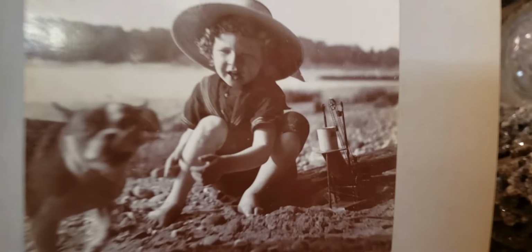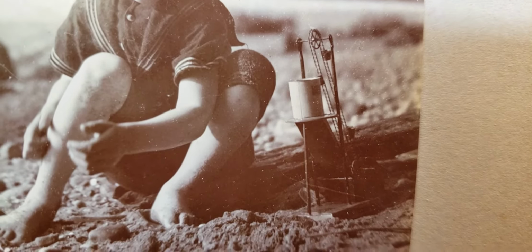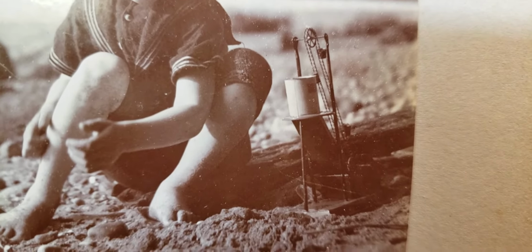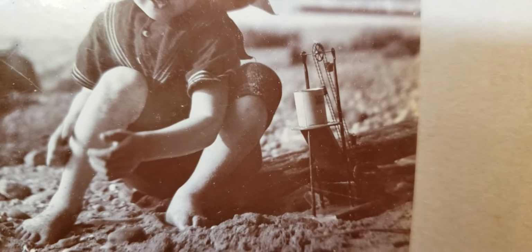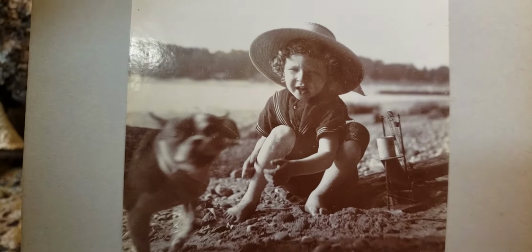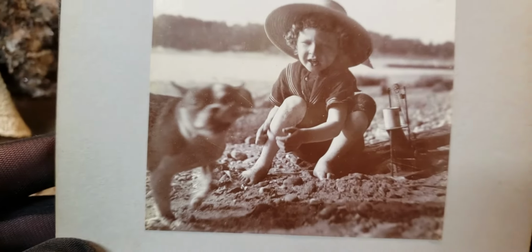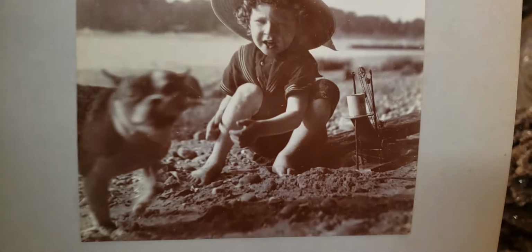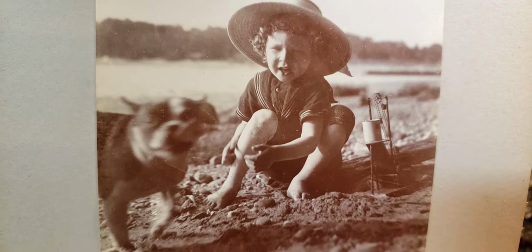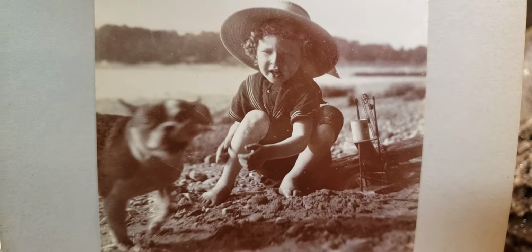And it appears he's got another really great looking, adorable looking toy over here. That's so cool. Look at the pulley. I wonder what that was. It looks like some kind of construction toy. And he has his pet dog, and it looks like it could be a pug or a Boston Terrier. Great breeds of dog, by the way. My grandmother had a pair of Boston Terriers. One had a missing eye, and she named them Winky and Pinky. Winky was the one with the missing eye.